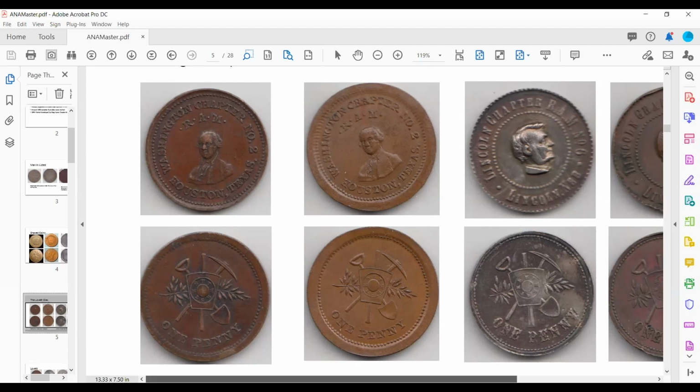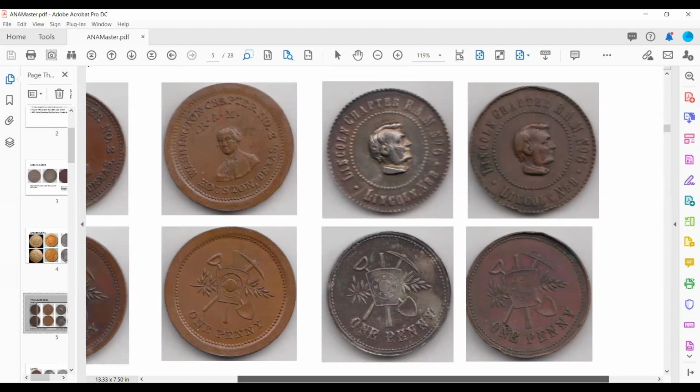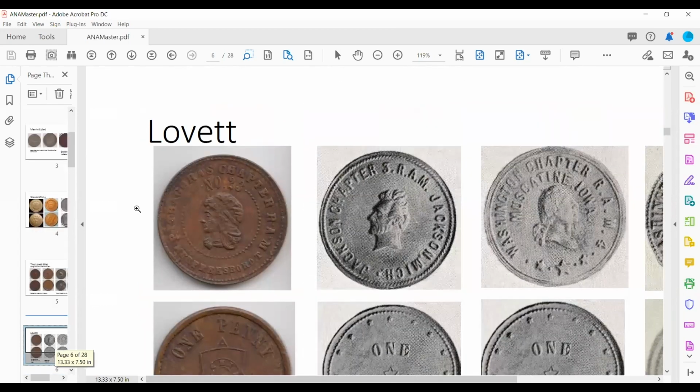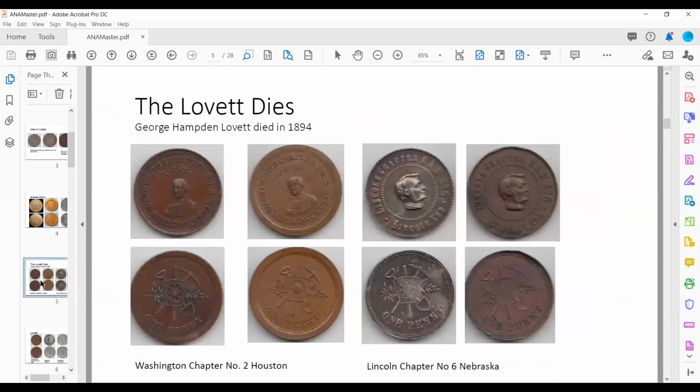But one of the things you'll notice is the reverse. This Lincoln chapter, Lincoln, Nebraska, was done by Lovett. These all four have what's called the Kalamazoo die on the back of them. And I just figured this out in the last week with the help of Heath White. The Kalamazoo die was used by Henderson Ames Company, and Wright in his early books listed it as the Kalamazoo die, and you find it on a lot of different pennies, the reverse.